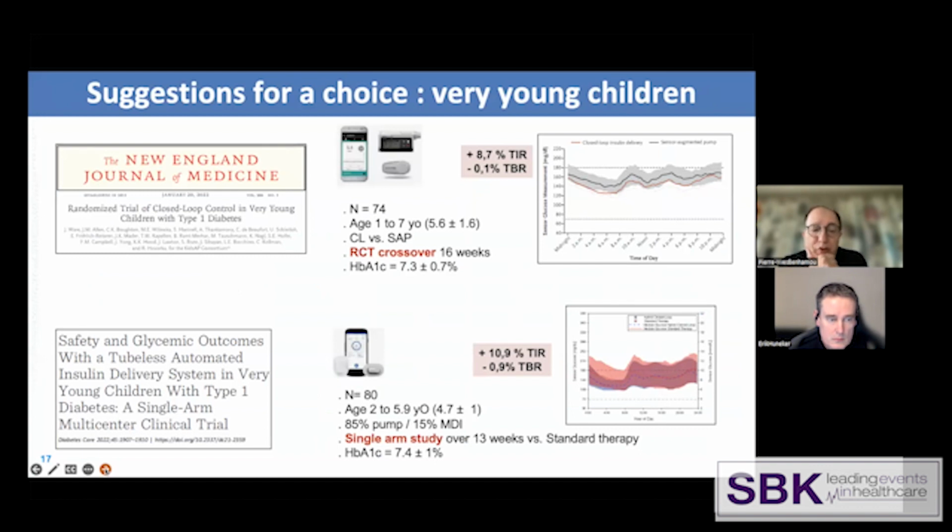Another criteria of choice is the population. Obviously, so far with very young children you only have a choice between the 2 systems that came through trials: the CAM-APS, with randomized trials in very young children, and the Omnipod 5, but it was only a single arm study.